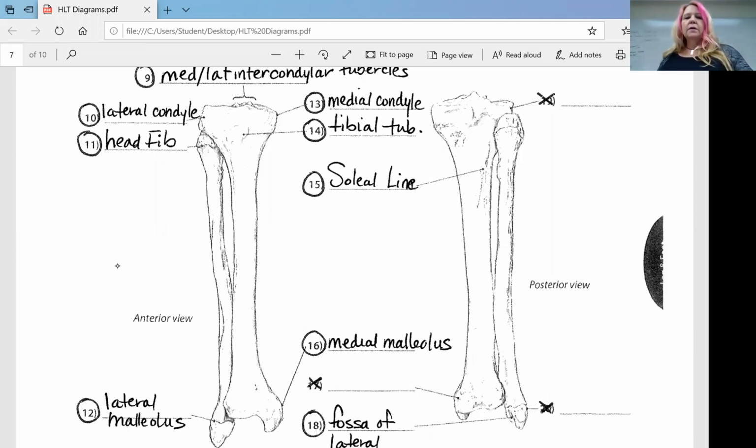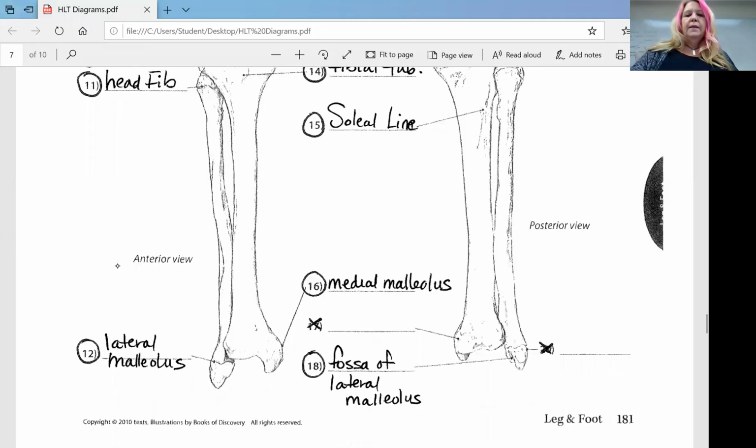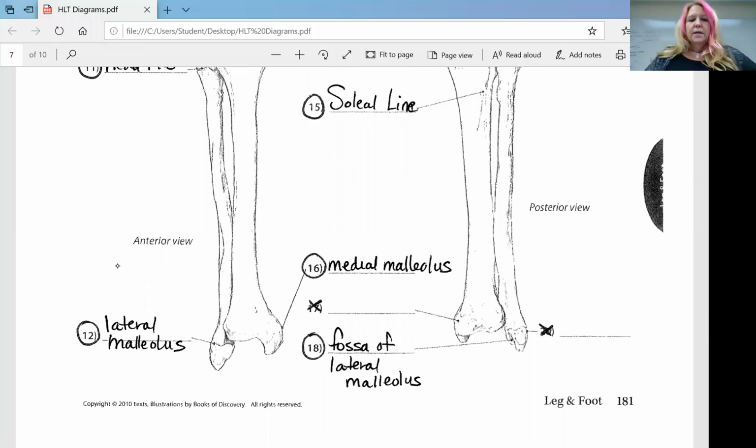We have the soleal line, looking at the posterior view. And I think of the soul. Soul means sun, sun and moon. And I think my moon is on my butt and the soleal line's on the posterior side. But again, whatever helps you remember which side the soleal line is on. We have the medial malleolus. And then we have the fossa of the lateral malleolus.